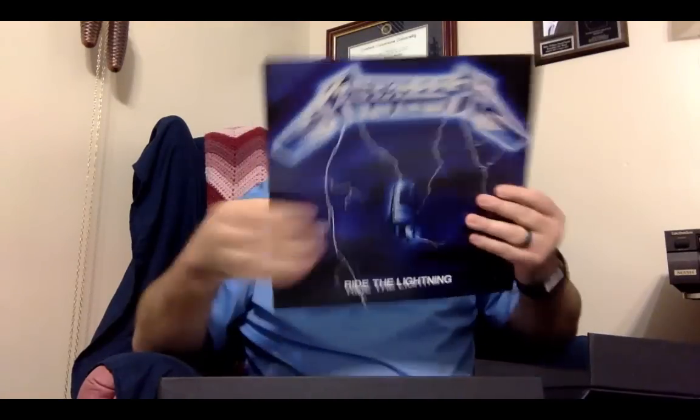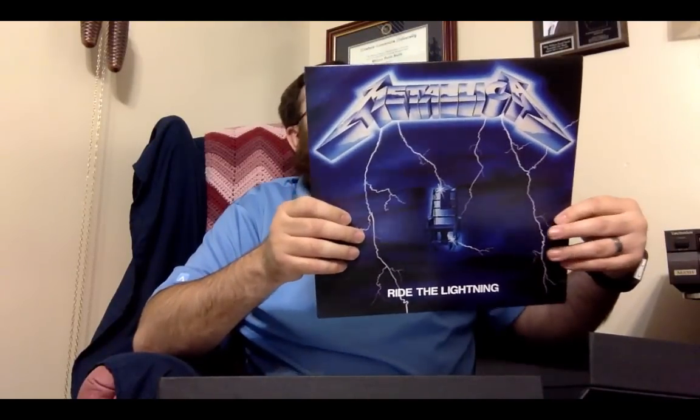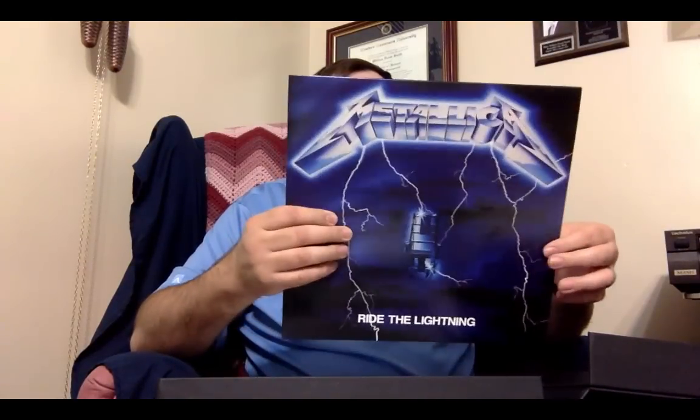Now, Ride the Lightning, remastered on vinyl, on Blackened record labels. The other edition I have is a 45 RPM 2LP edition of this particular album. So it'd be interesting to see if there's a difference in there. But again, my absolute favorite album of Metallica's, which is very cool.